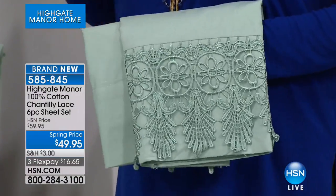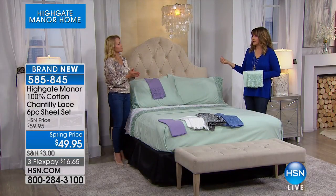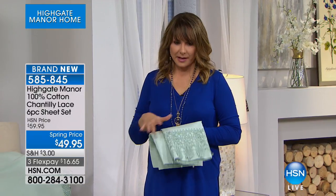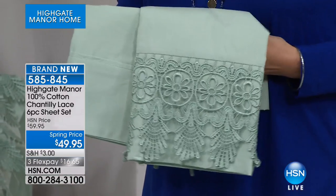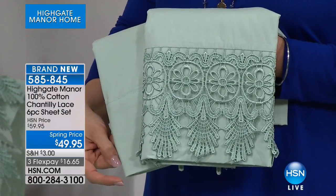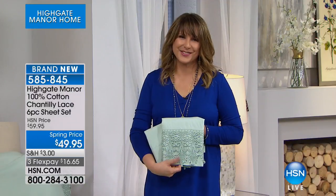So when we hear that there's a different weave, sometimes we think of different fibers, right? This is a different weave within the world of cotton, 100% cotton, and then adorned with that Chantilly lace. Now, you are receiving 2 pillowcases, and one has no lace on it, so it's a great layering piece, and maybe that's what you're going to sleep with against your face. And then here is that gorgeous Chantilly lace on the other pillowcase.